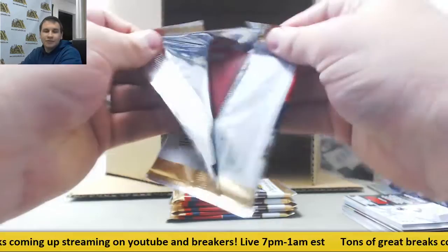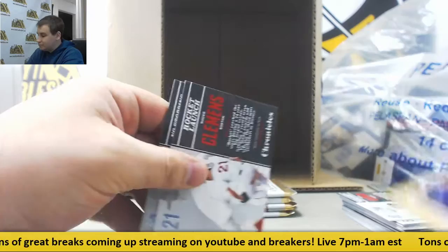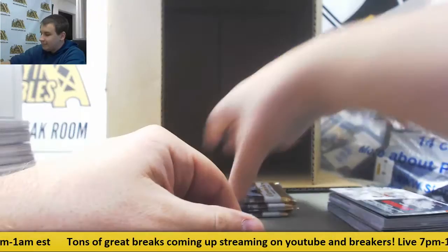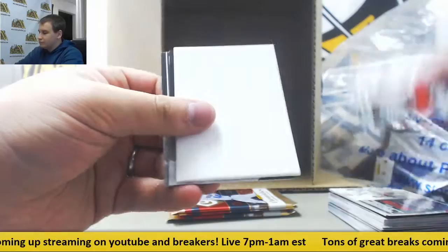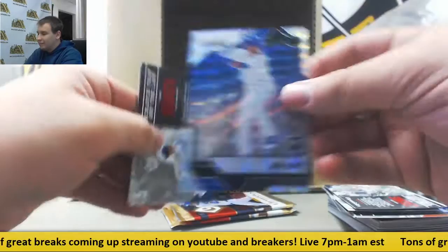Autograph for the Astros. Another gold. 13 of 15. Derek Fisher. I would not put Darvish up there, not anymore. Dansby Swanson, $4.99. Inserts, Nolan Ryan, $3.99. Number two, $1.99, Blue Wave rookie, Ian Happ.